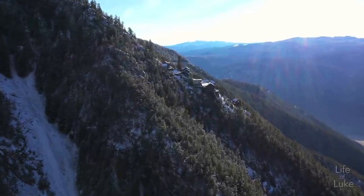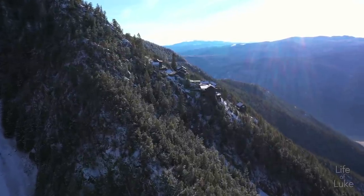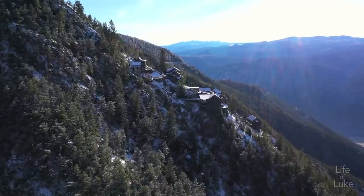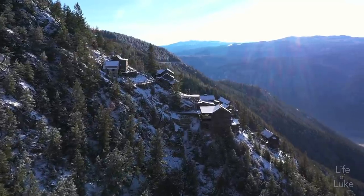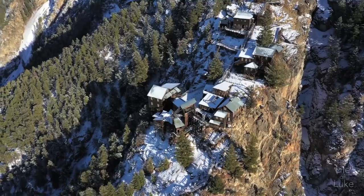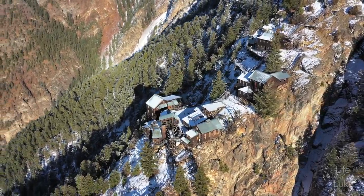High above the Similkameen Valley, near Hedley, BC. Hanging off the side of the mountain is a 100-year-old mine site. There are not many mines left like this in the world, and the fact it still exists is incredible. Why was this feat of engineering built there? Gold. There's gold in them thar hills.